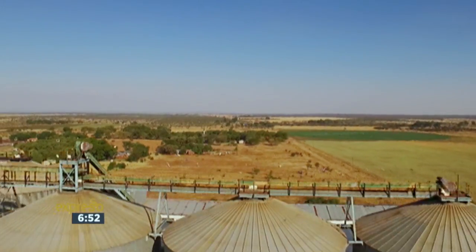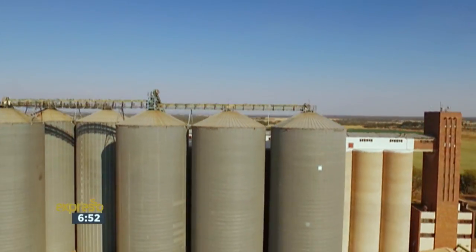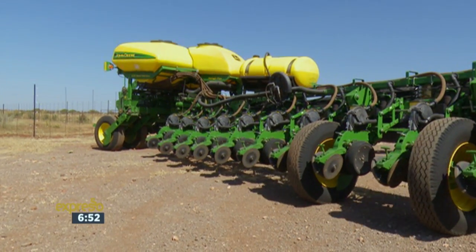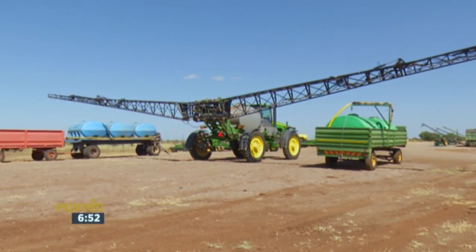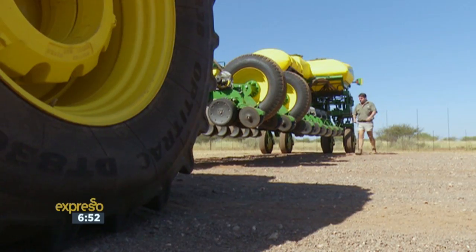On the plains of Limpopo, you'll find the Springbok Flats, which is home to many of the country's sunflower farms. As consumers take interest in farming practices, they want to know how their food is made and what impact it has on the environment in farming areas.